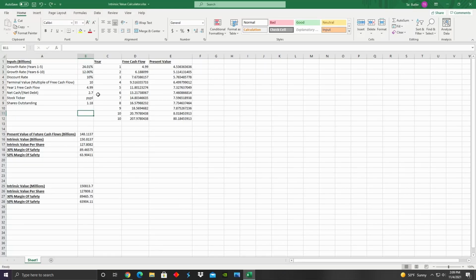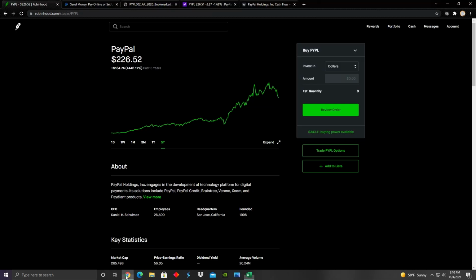But let's play around with these values a little bit just to see what the intrinsic value calculator would put out if we played with the growth rate a little bit. So let's say for years 6 through 10, that their growth rate stayed the same as it was for years 1 through 5. The intrinsic value in that case would come out to about $185 per share, which still puts PayPal at an overvaluation based on their current trading price.